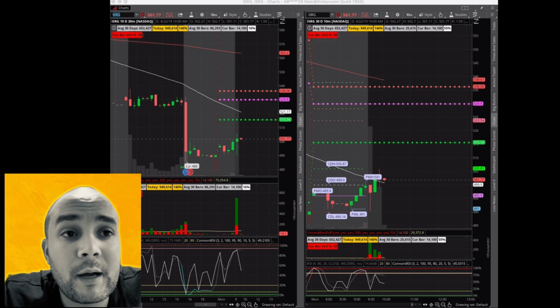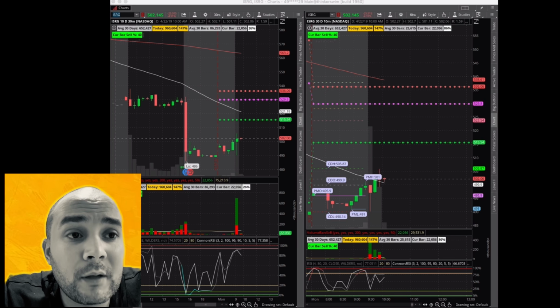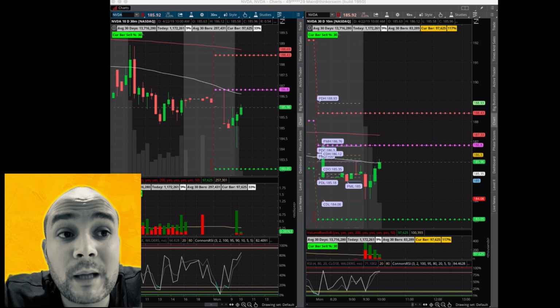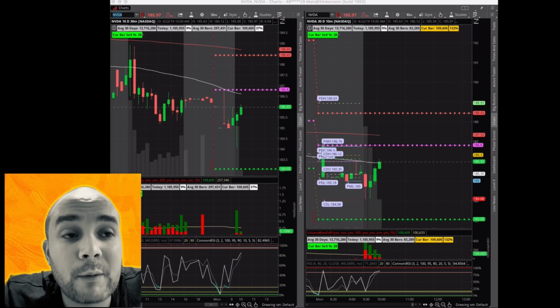As you can see here, I like the pattern that it was forming. I like the confirmation candle that came after it. NVIDIA kept playing around at my stop right here at roughly 186.12. So 186 was my stop for NVIDIA. I wanted it to close above it. And you see this 50-period MA, I was keeping an eye on that.